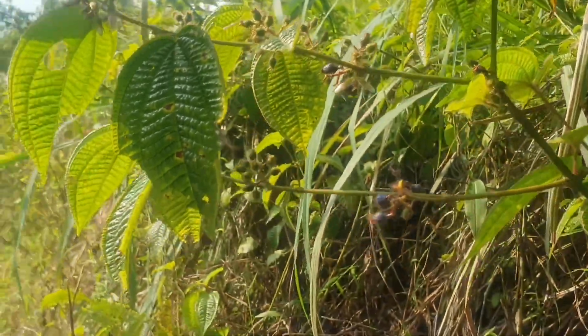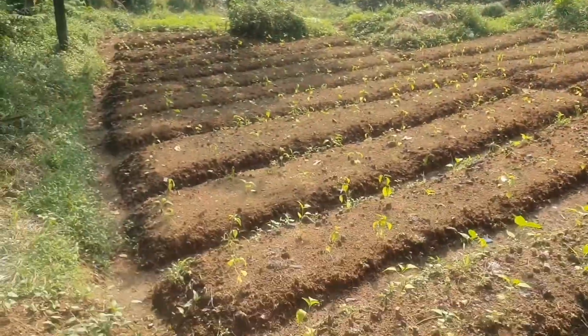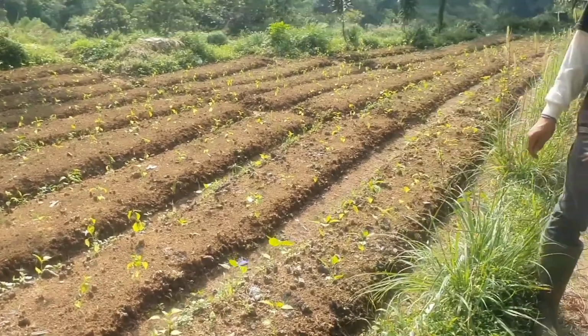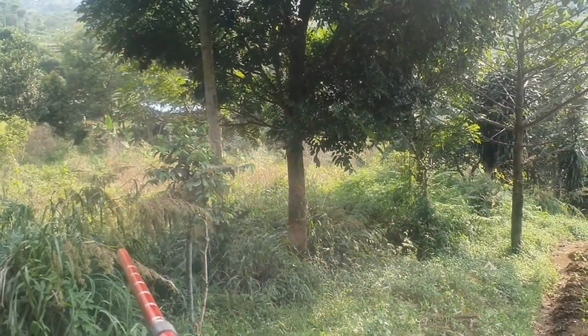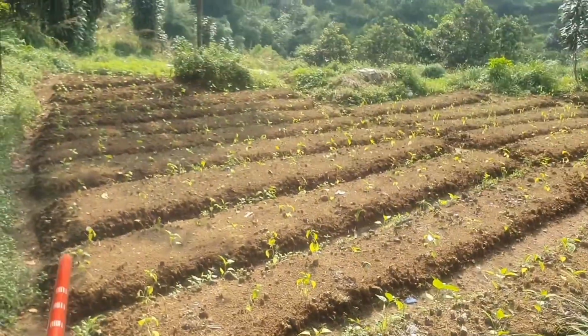And here we go again. Wild cherries. And those are tea plantations. Over there we can ride horses. There's a stable. And this is chilies.